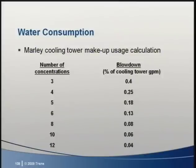In the 3.2 gallons per ton hour of heat rejection used by the program's standard heat rejection equipment, a concentration of about 2.5 was assumed. This is relatively clean water.